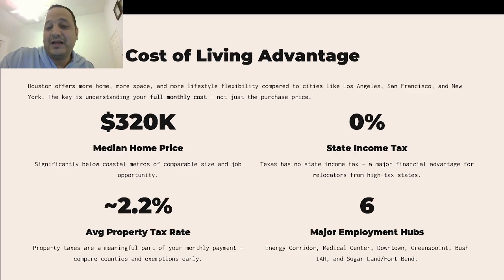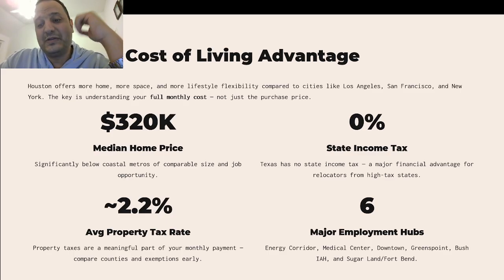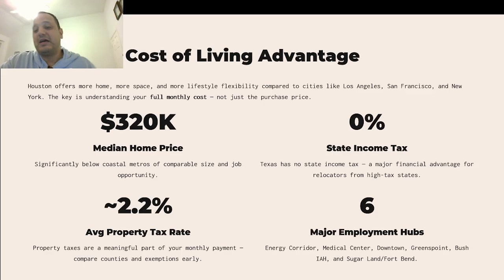Look at that 2.2 number. Now I want to be honest with you here because this is something a lot of buyers don't find out until it's too late. Property taxes in Texas are real, around 2.2% on average. That might sound like a small percentage, but on a $400,000 home, we are talking about $8,000 to $9,000 a year in property taxes. I'll break this down even more in a few slides.